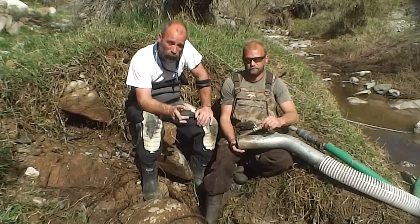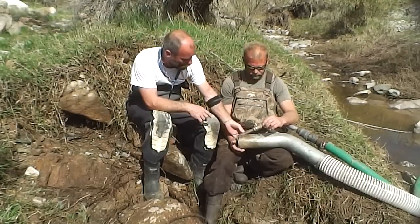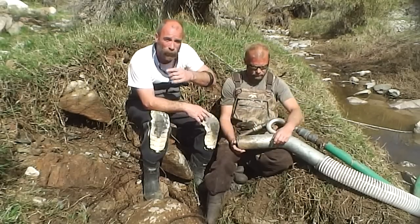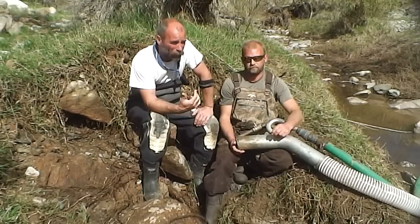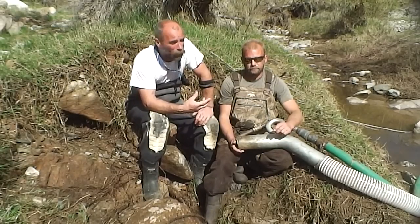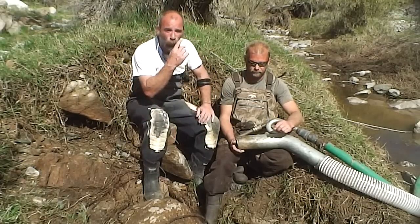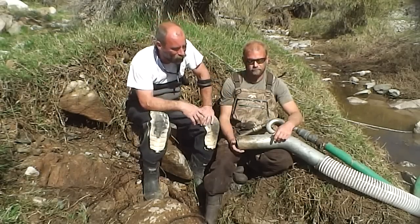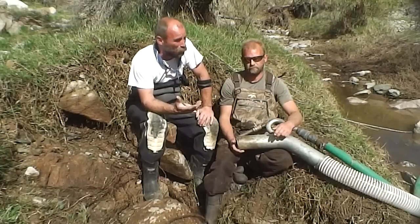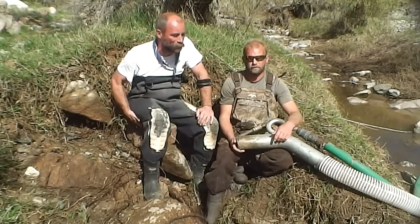I actually got both the nozzles from Sam. One is a dry land nozzle with a spray bar on it, and then one's a regular nozzle. And the reason why I like them is, like I said, they don't plug up. If a rock comes to the front and they do plug, you just reach out and pull it off. Everything else will go right through. This thing has got more pressure, and like I said, at least 10% more suction.